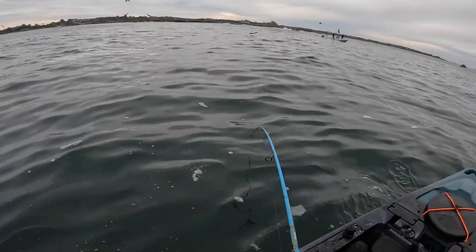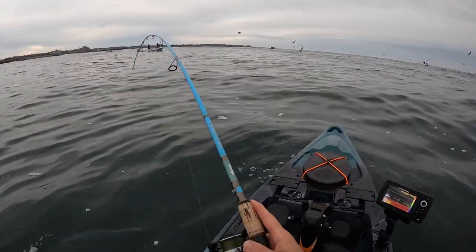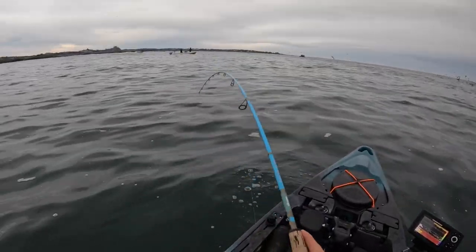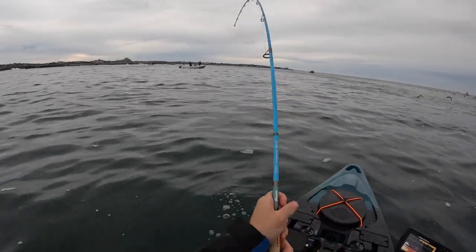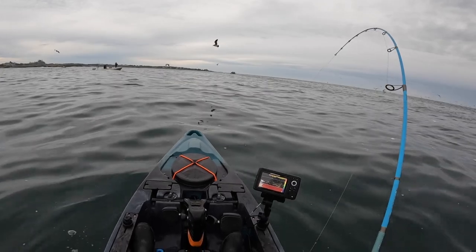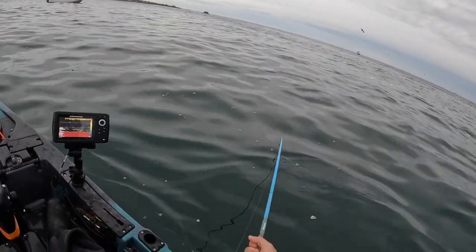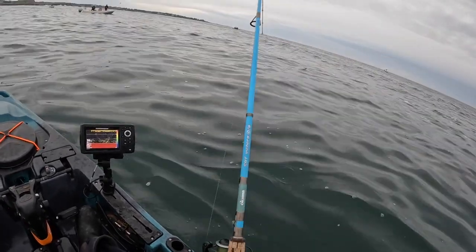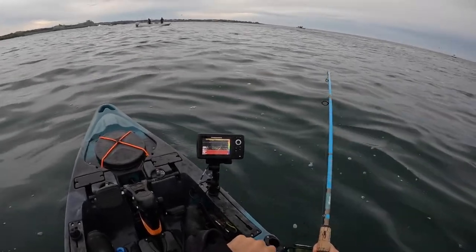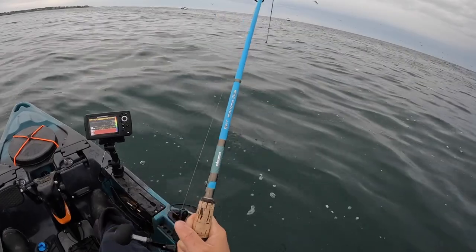Welcome to the fall run in Rhode Island. These fish are all getting airborne. This is so awesome, dude. Let's see what we got here. This one feels a little bigger. He's telling me. I think this might be a bigger fish, dude. The fish I've all seen on the surface have been smaller. This might be a big old nasty bluefish.